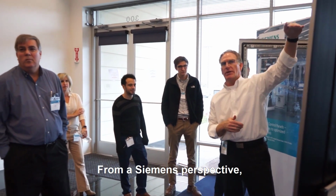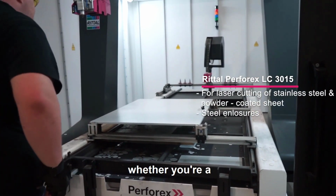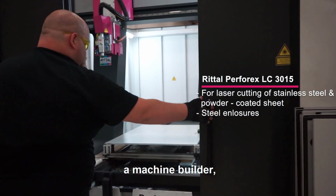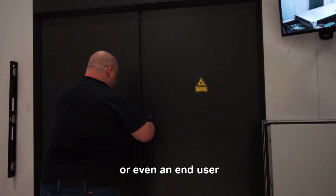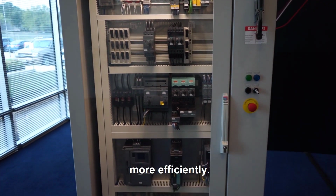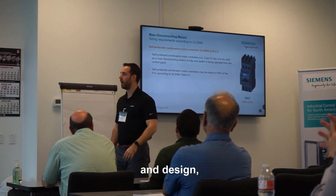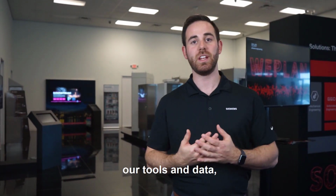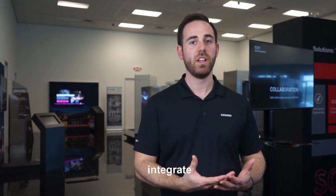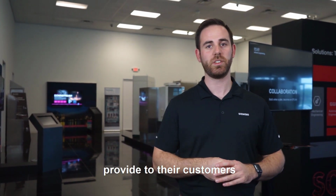panels. From a Siemens perspective, we're here to support our customers, whether you're a panel builder, a machine builder, a system integrator, or even an end user, in designing and engineering your control panels more efficiently. So we're here to educate you about control panel standards and design, but also how our tools and data and our products integrate into the greater value chain that EPLAN and Rittal provide to their customers.